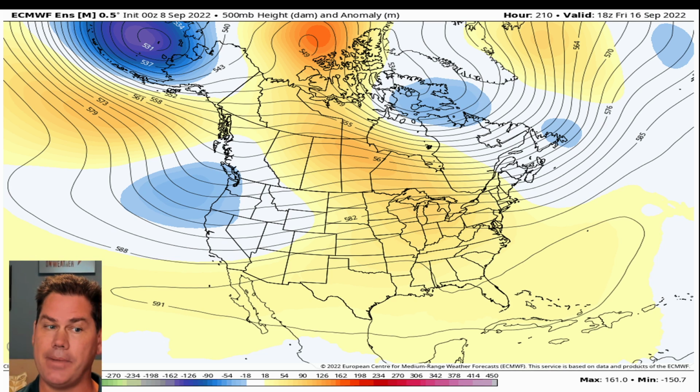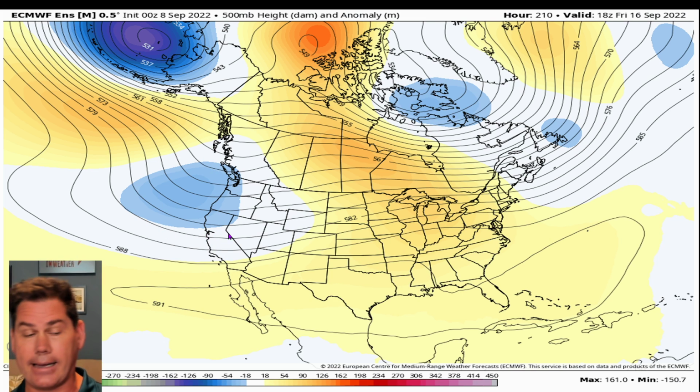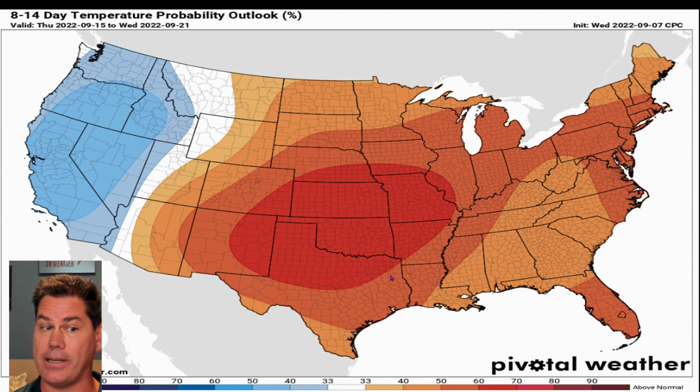If you followed me on my fall outlook that I put out on September 1, we talked about the change happening by the middle of the month, where the ridge will break down and have the colder temperatures shifting back into the west, while we have the ridge coming back in the midsection of the country. And that's exactly what's happening with the new update from the Climate Prediction Center.